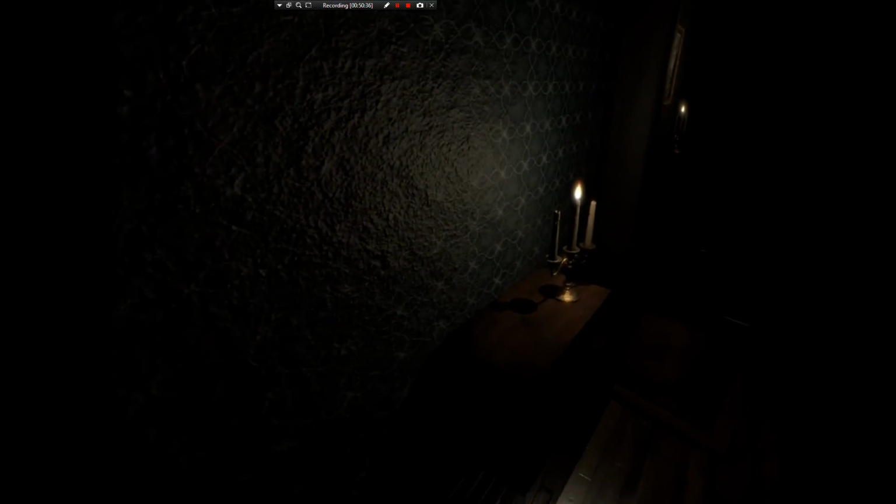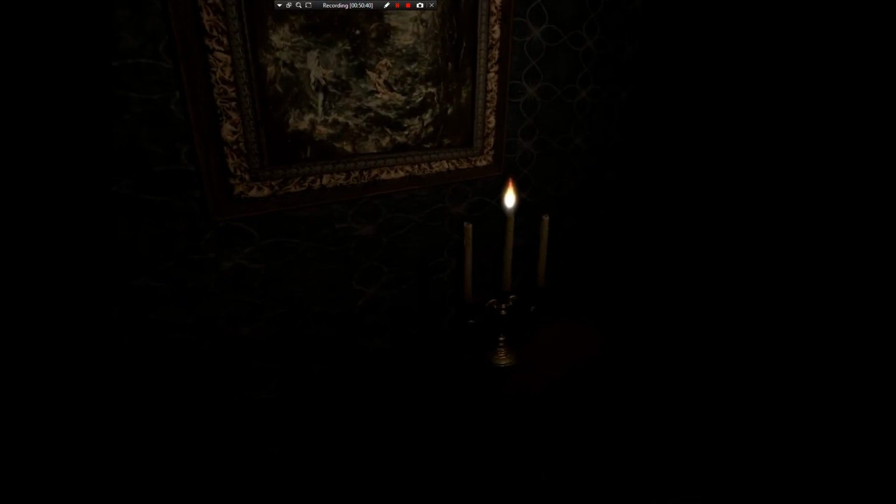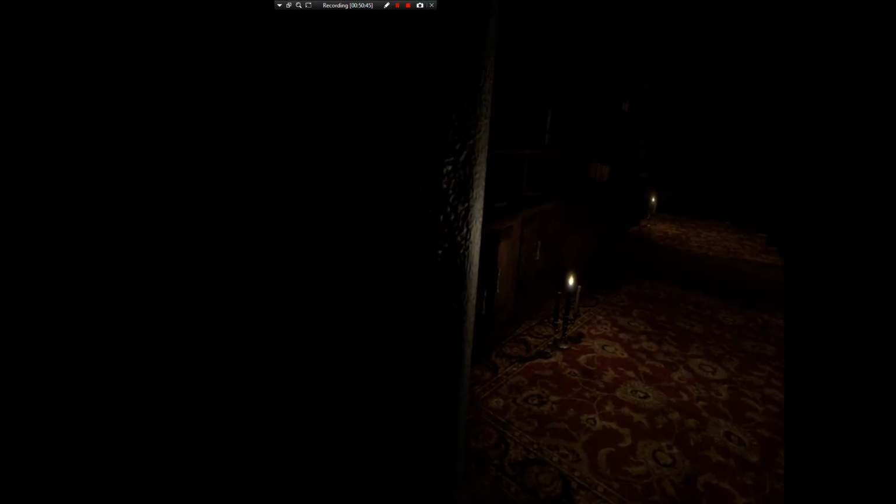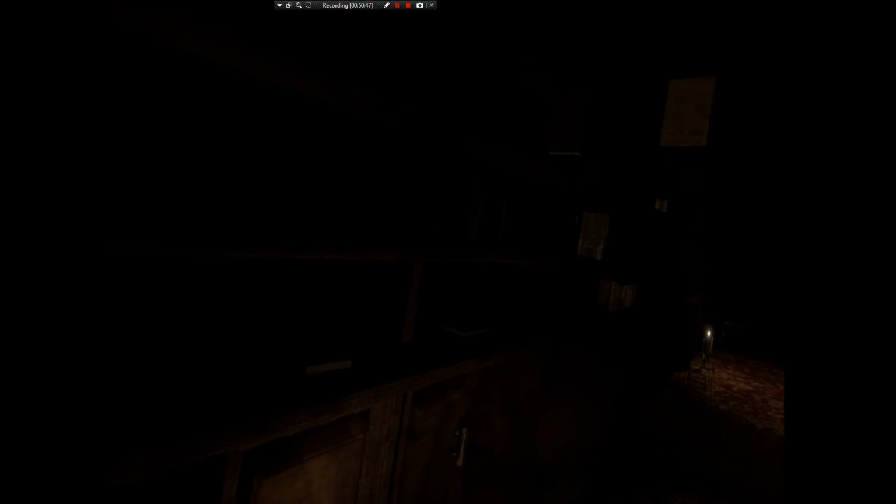I think we're mostly done with the flashlight. I don't remember. Okay, so I can go to the right. I think I went left last time. Let's go this way. Let's go this way instead, shall we? I want to say this is different. I went a different way before. Okay, alright.